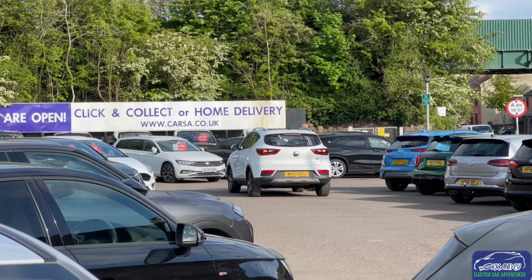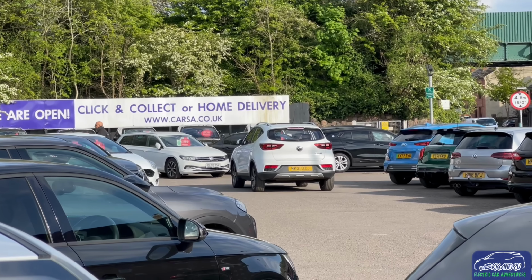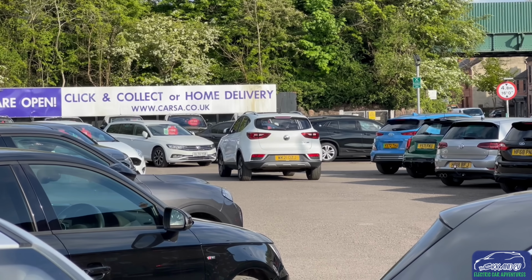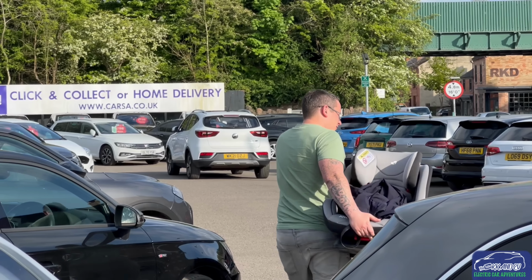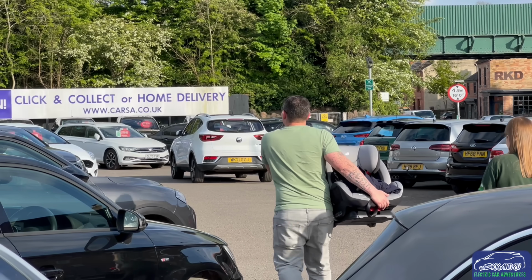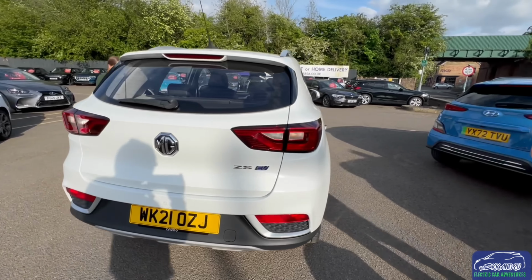Well, there it is. That's the one they bought, MG ZS. Just been on a triple charge with a 240 plug. So they'll get across there now and grab it. Their first ever EV. I just thought, Chris, it ain't got the green number plates, which is a bit weird, isn't it?